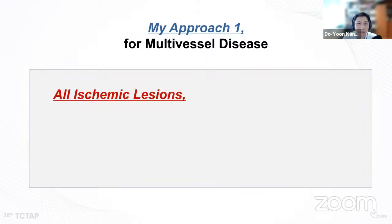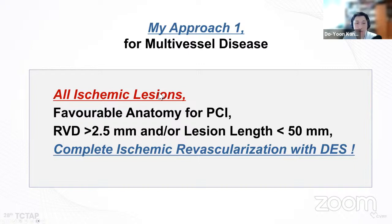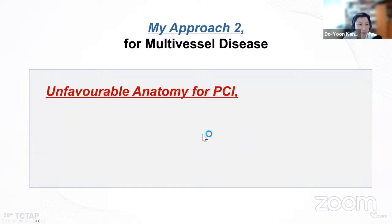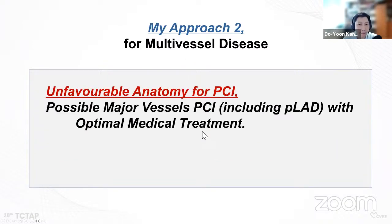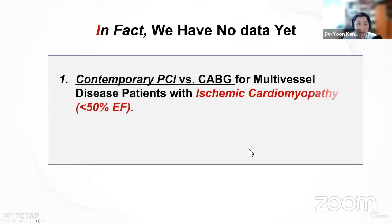And how about the revascularization? For ischemic lesions with favorable anatomy for PCI, complete ischemic revascularization with DES and intravascular imaging guidance. And for unfavorable anatomy for PCI, where major vessel PCI is also possible with optimal medical therapy, or poor anatomy or low ejection fraction, I will consider CABG first.